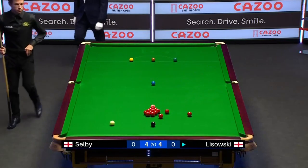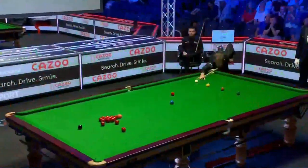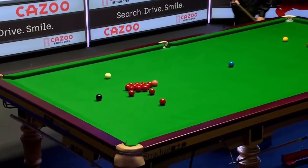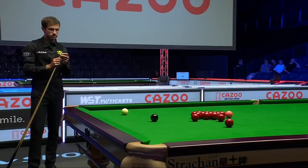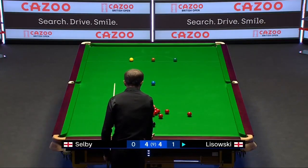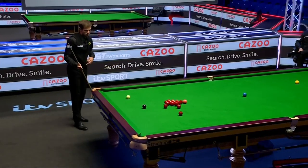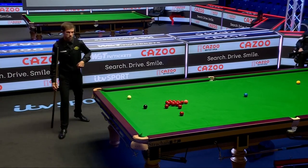It's there. And he's on the black. It's not a great angle on the black. He has got an angle. He could go into the pack, but could play for one of the loose reds. What does he do?